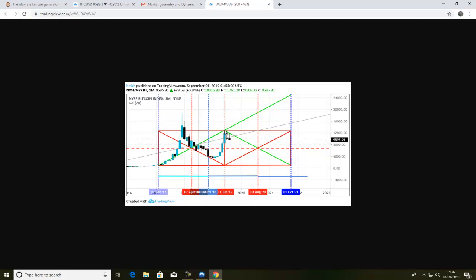So that level, I will show you in a minute, somewhere near 12,000, call it 13,000 zone. That's the level there. And so that's the dynamic trend line there. And the gentleman also drew this trend line. You see the trend line here?